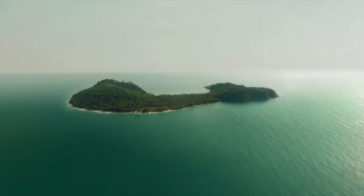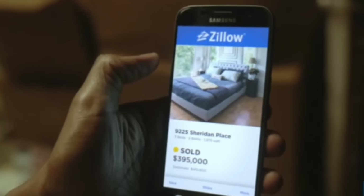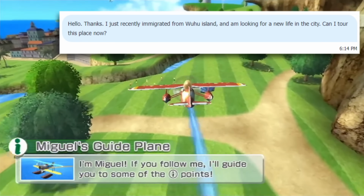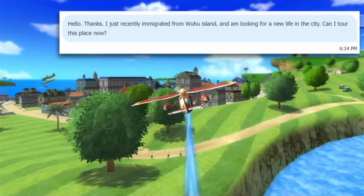This time, I'm going in as Rohandis Thetekkitrealm, a Pacific Islander in search for a new life with modern amenities. I'm using Zillow so as to give me the opportunity of taking advantage of this killer deal. Hello, thanks. I just recently immigrated from Woohoo Island and am looking for a new life in the city.